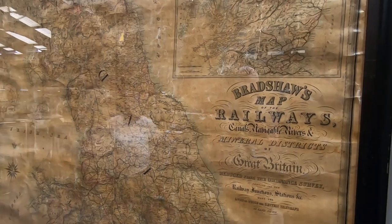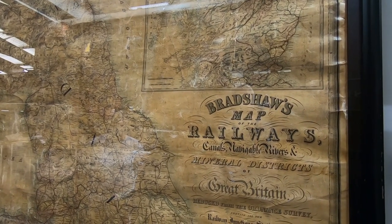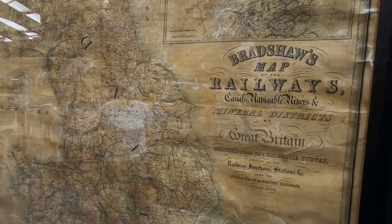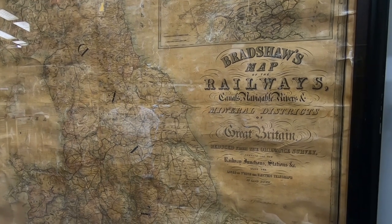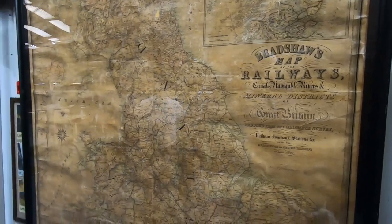Oh yeah, wow. So what's that? That's Bradshaw's map of the railways, canals, navigable rivers and mineral districts of Great Britain, reduced from the Ordnance Survey, showing all the railway junction stations, also the lines on which the electric telegraph is laid down.